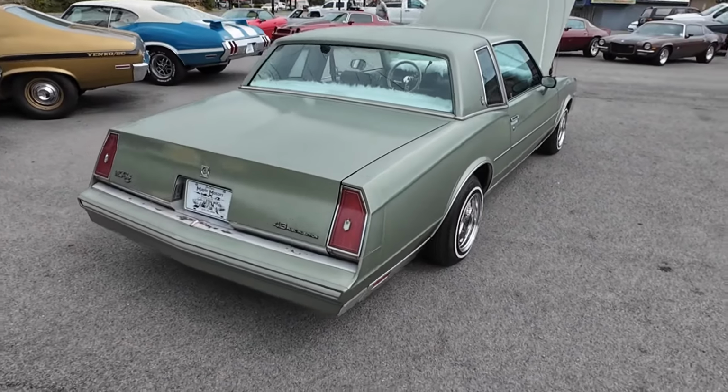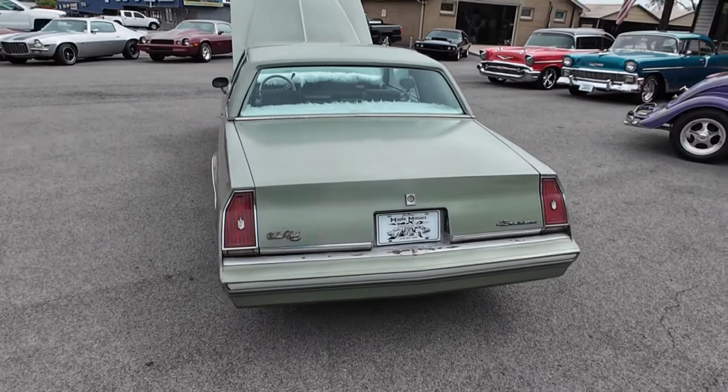Guys, we'll be going over the whole thing. Chip scratches, rust, and dents. If it's got issues, you'll know about it.